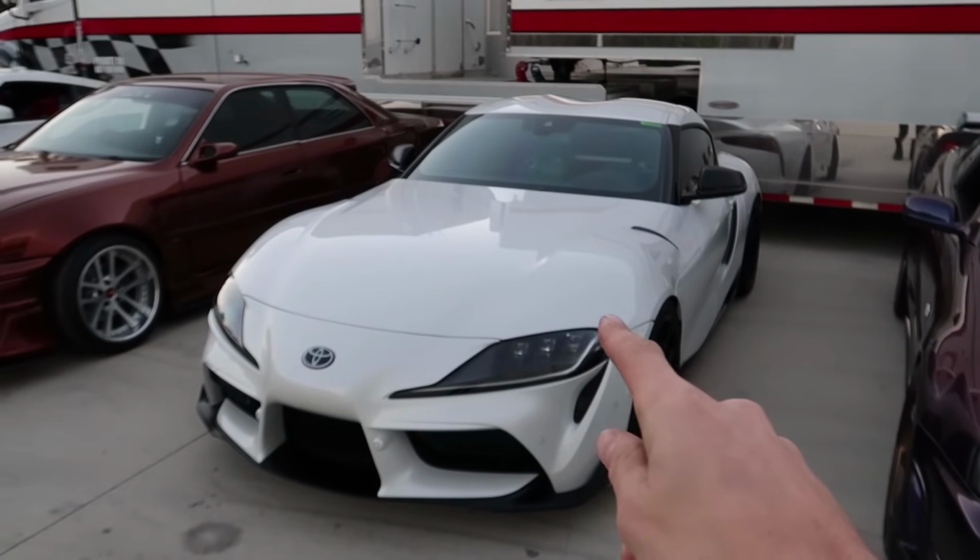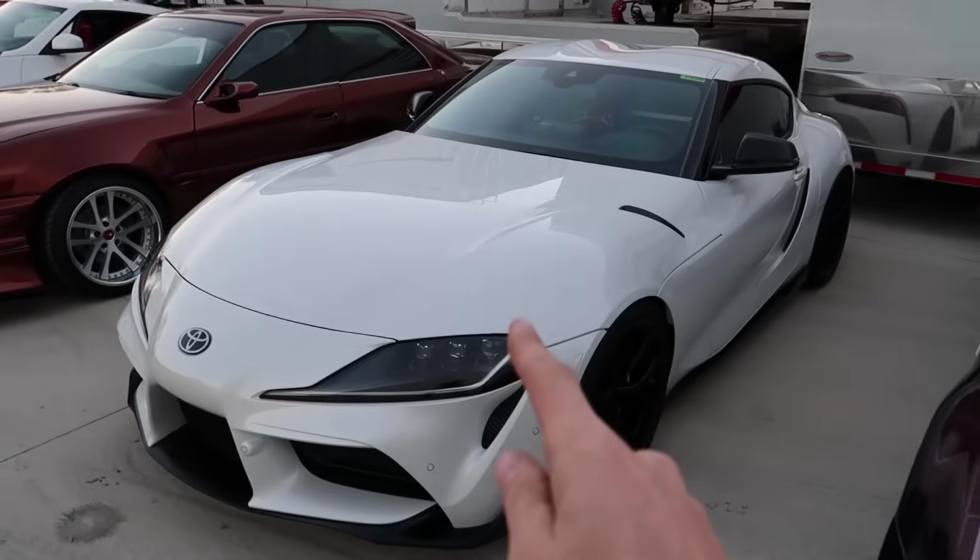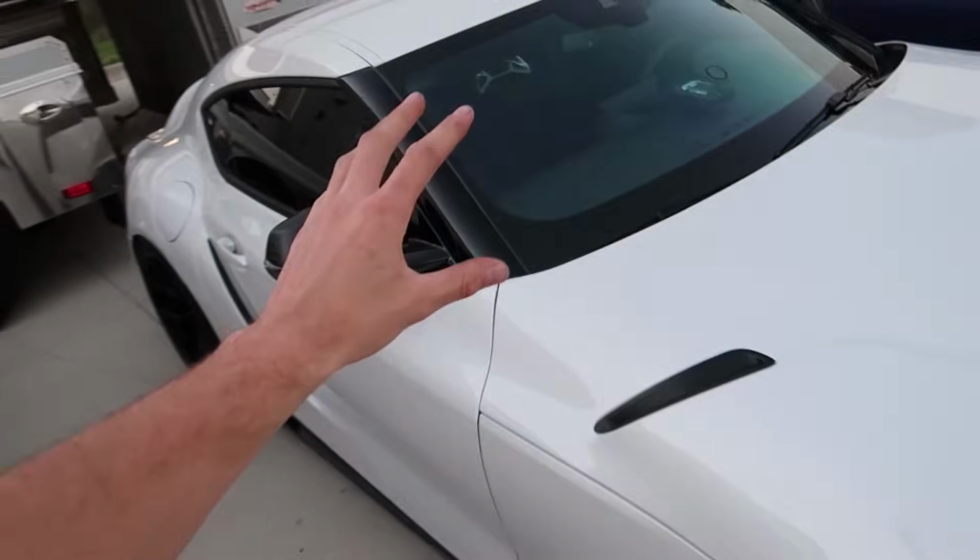We're losing daylight, but we got two cars left. The Supra, the 2020 Supra. I gave one of these away, wound up falling in love with it, so I got another one for myself. I want to run 9s with this car too. I know it can do it. Love the white. White looks great.